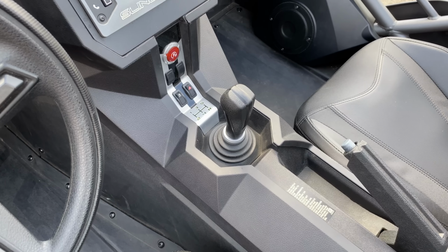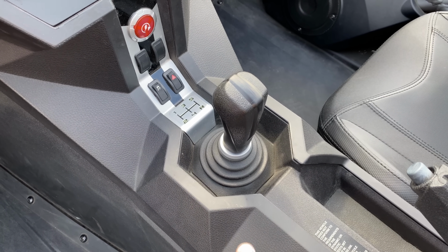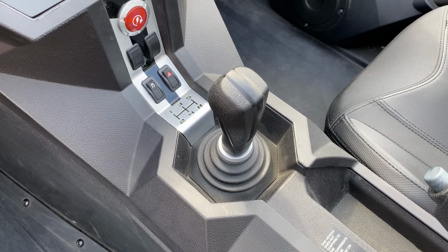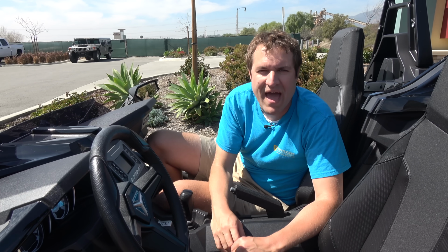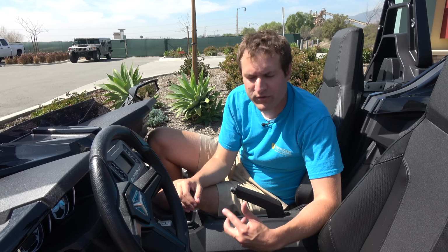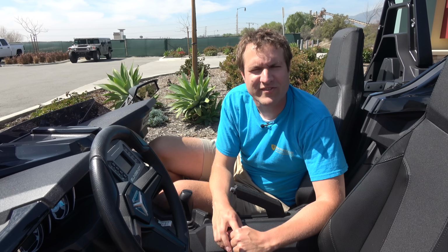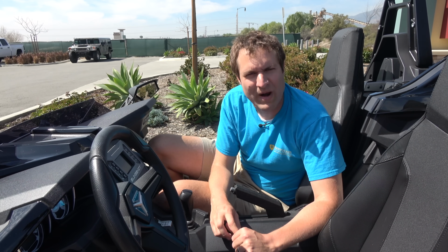Now, next up, another thing you notice immediately when you climb inside in that area is the transmission, because this is a manual. Now, the Slingshot came out for the 2015 model year, like I mentioned, and they were all manuals until now. They are just finally coming out with an automatic for 2020, but all the earlier Slingshots, you needed 3 pedals and a true manual transmission.